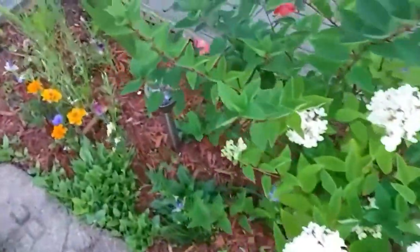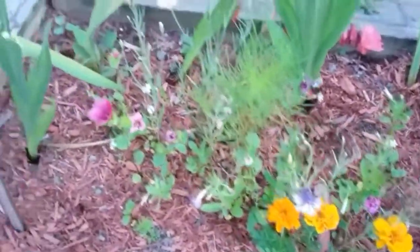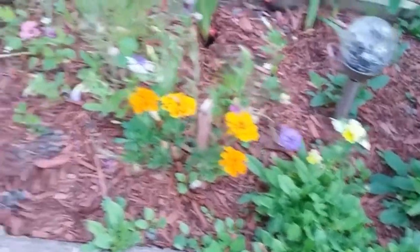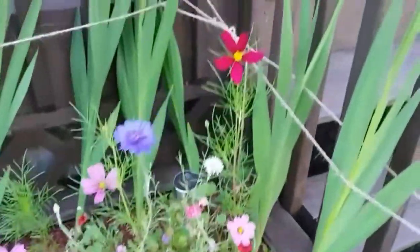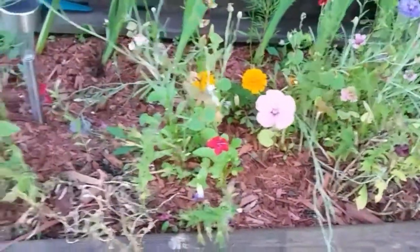But yeah, and the cereal boxes for the bees, you know, the cereal companies were giving out flower seeds. Well, they're actually pretty nice little flowers. And we have some more over here. So yeah, these things are kind of neat. I mean, they were free. We just threw them in the ground and didn't care if they grew or not, but they're actually pretty cool.